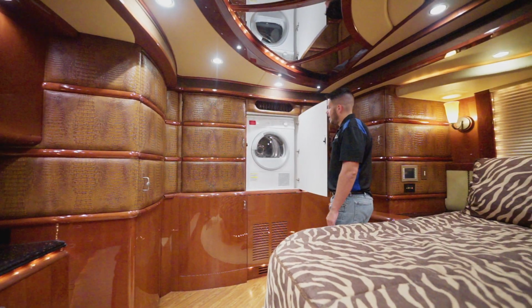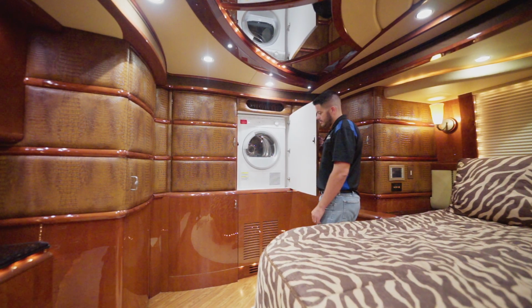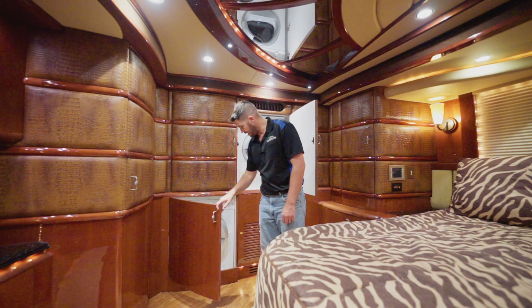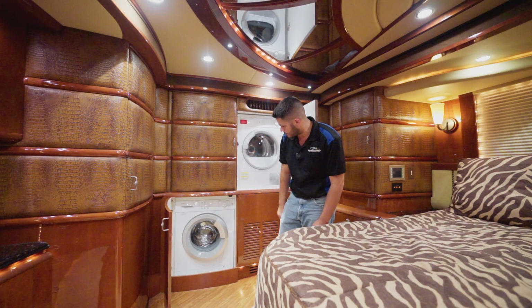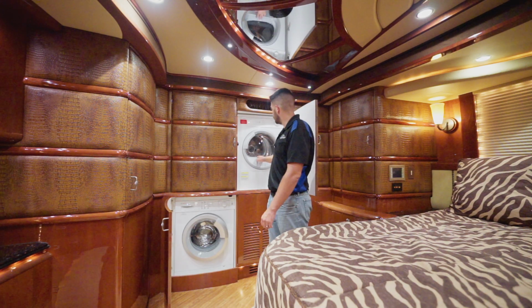Next to that, you have your Bosch dryer. And then below that, over here towards the left a little bit, you have your Bosch washing machine as well. Yeah, washer on the bottom, dryer up here on top.